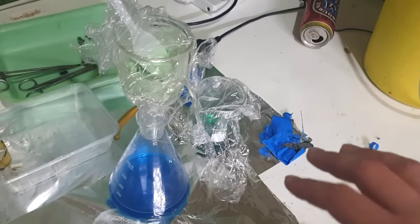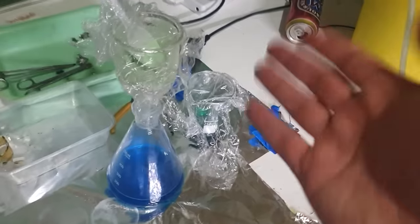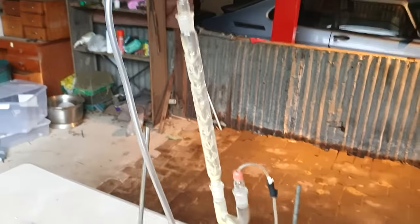If I was doing organic chemistry, everything would be tar by this point and there'd be no saving it. But it's not. It's inorganic chemistry, so we just get to dissolve it all up again. So yes, I've got to make all this stuff acidic and then think about how I'm going to generate some hydrogen sulfide. All right. Hello, this is my hydrogen sulfide generator.